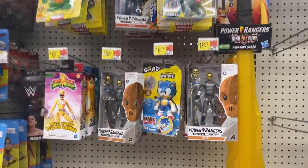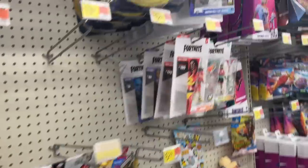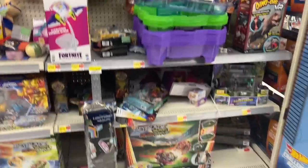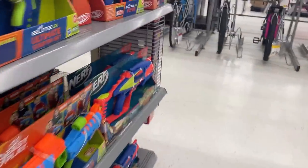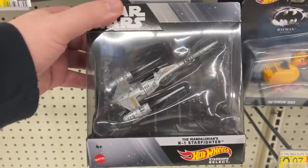More Power Rangers going on there. Sonic. Fortnite. Alright, Hot Wheels, got a mini dump station here, right? A little bit of Lightyear, not seeing much more on the end caps. Do have quite a bit of Star Wars, look at that.